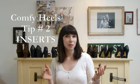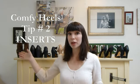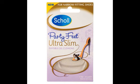Let me give you another tip for really high shoes, even for wedges, to give yourself a bit more comfort and support: just put an insert into your shoe that will cushion it a little bit more and will be more comfortable to wear.